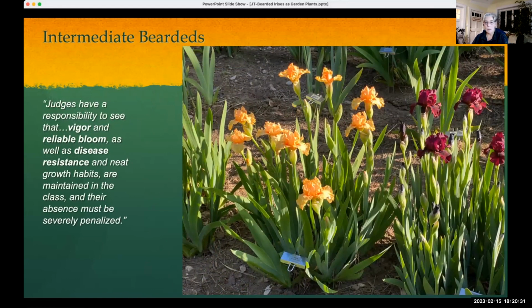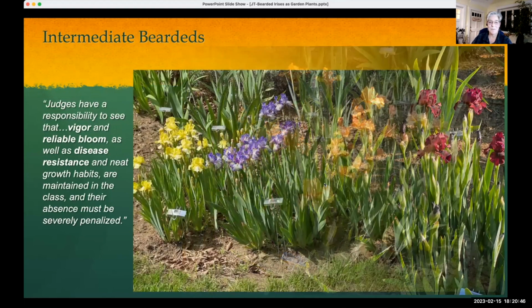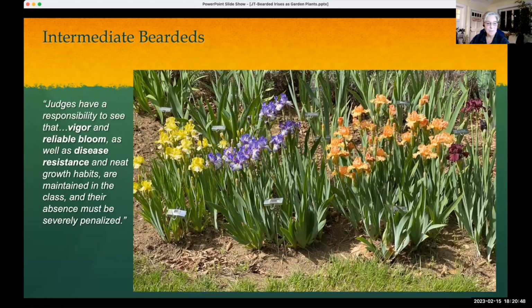Vigor, reliable bloom, disease resistance, neat growth habits. If we don't have those, we must not be voting them awards. These do have those. So do these. This is the front of one of my bearded iris beds.